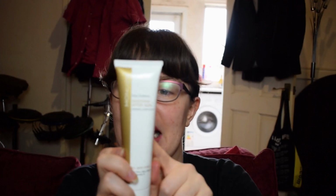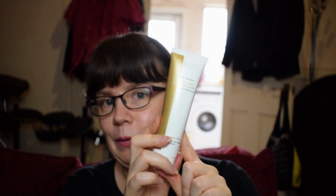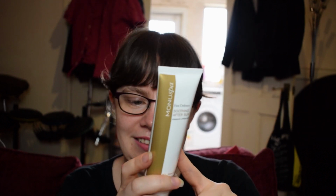And it says you can apply liberally to the face and the body, which is nice to know, because not all sun products are actually for use on the face. Using the best of nature, against animal testing, and actually made in the UK, which I always like as well, to support products that are actually made in the UK.